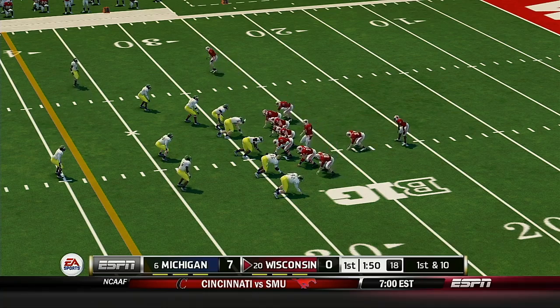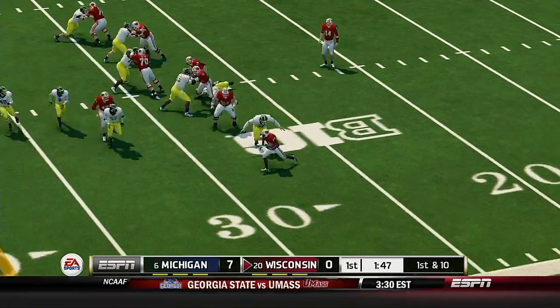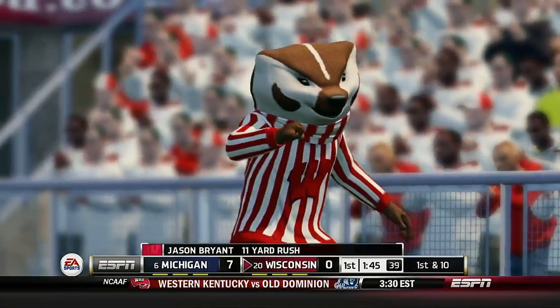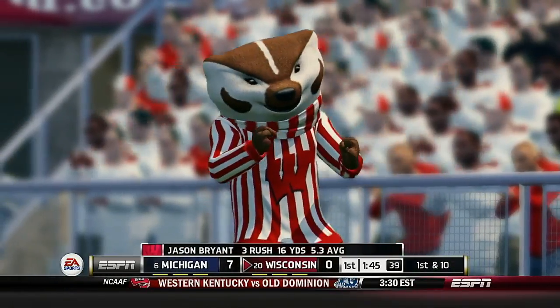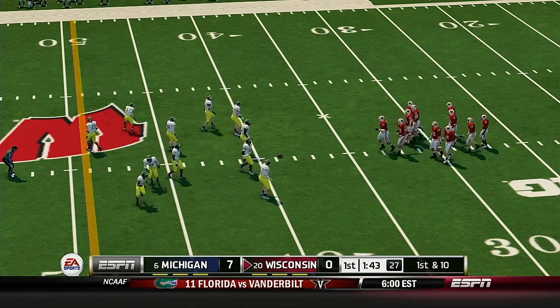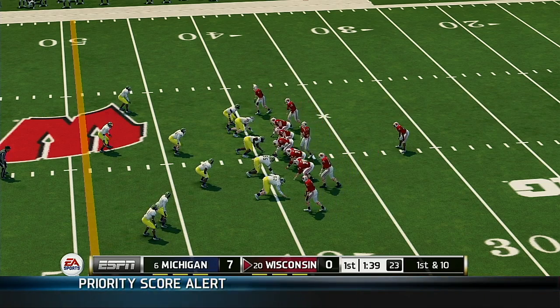A fumble ended this offense's last drive. Let's see as they come out on the field what they'll do this time around. It may be early, but don't think the coaches haven't spent a lot of time reminding these guys how important it is to take care of the football. The offensive lineman played that one perfectly, giving the tailback plenty of space to work with, and he took advantage of it.